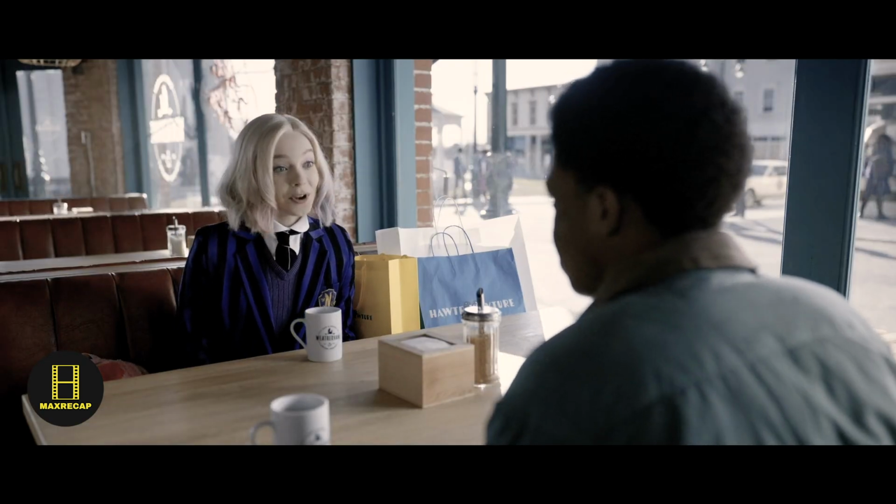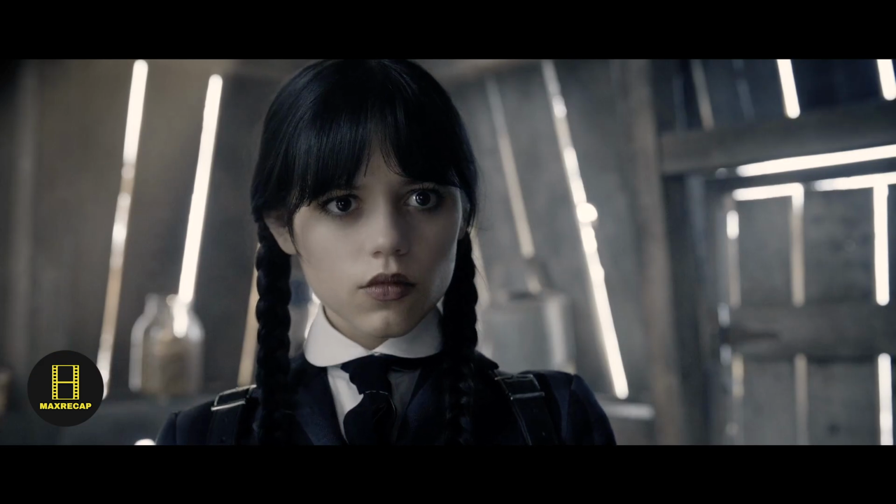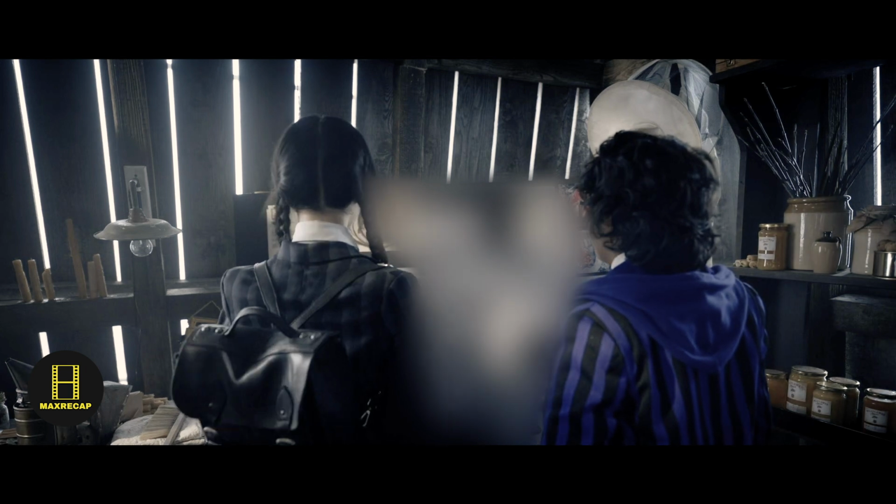Meanwhile, Enid and Lucas form an alliance, deciding to attend the dance together. Enid plans to use Lucas to incite jealousy in Ajax. Meanwhile, Wednesday relocates her evidence board to Eugene's beekeeping quarters.